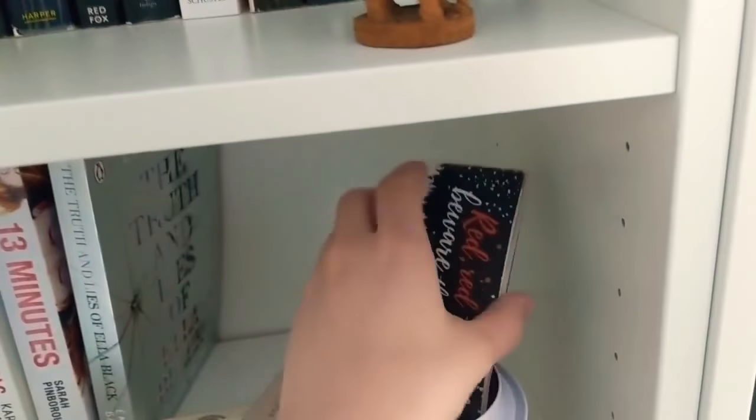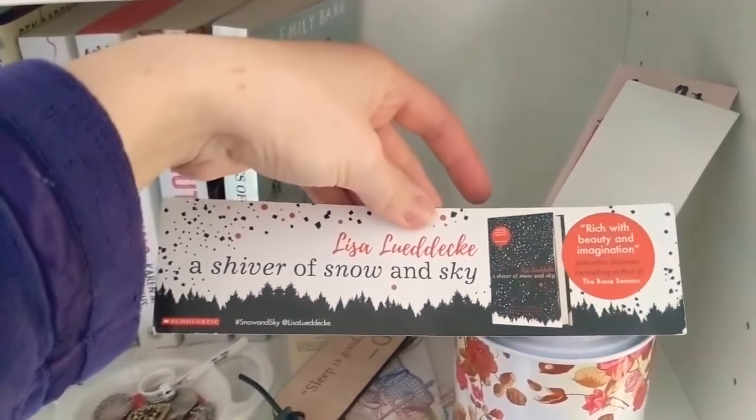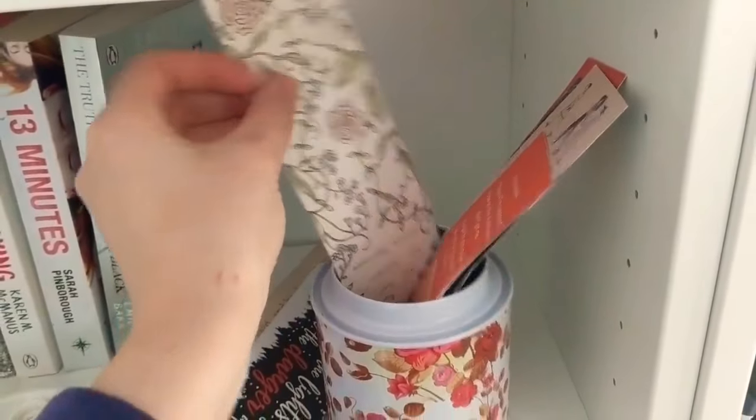Martin. I then have my A Touch of a Shiver of Snow and Sky bookmark, which I'll show you the book when we get to that section. I then have this one here, again from Book Box Club. Most of my bookmarks are from there, actually.